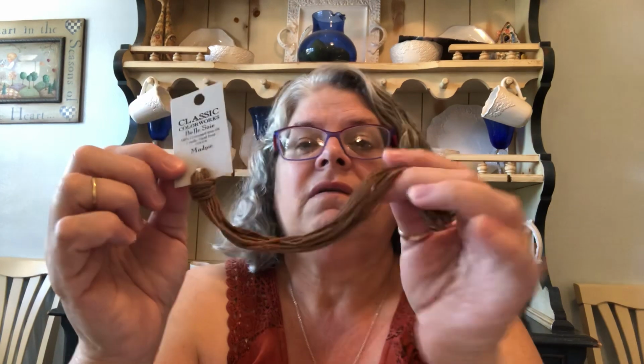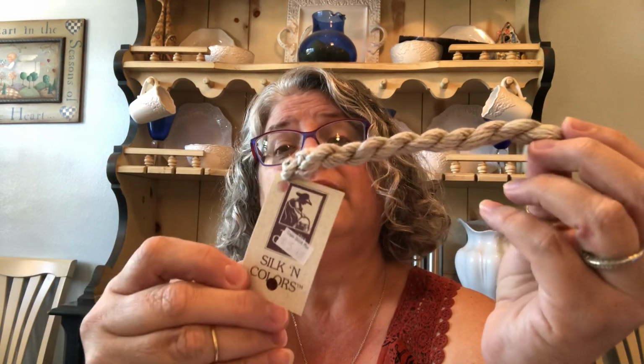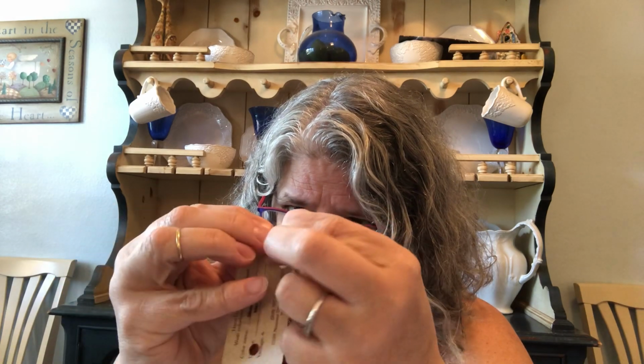Classic Colorworks and their Belle Soie have been around for a long time. I believe Belle Soie is also 12-stranded. Yes, it's a 12-stranded spun silk. The Thread Gatherer does Silken Colors. Silken Colors, I believe, is also a 12-stranded. I'd have to count them to be sure. I find Thread Gatherer silks tend to give great coverage.